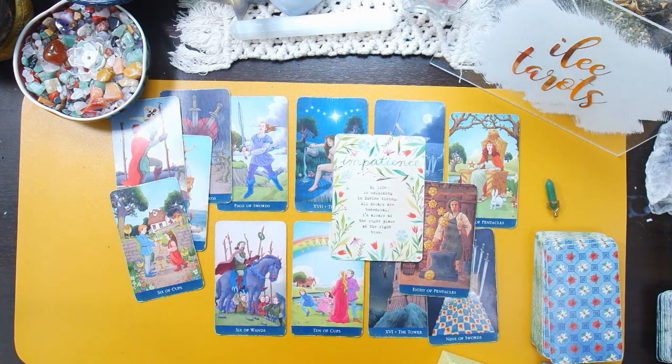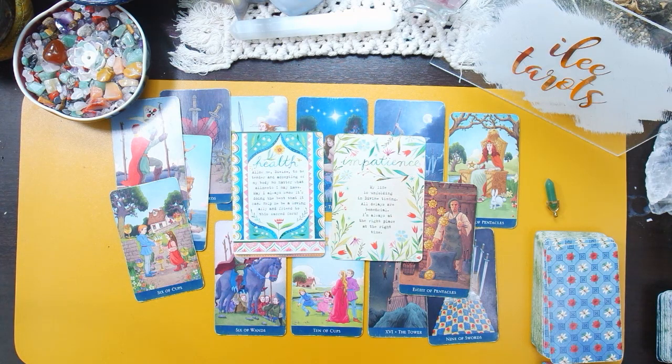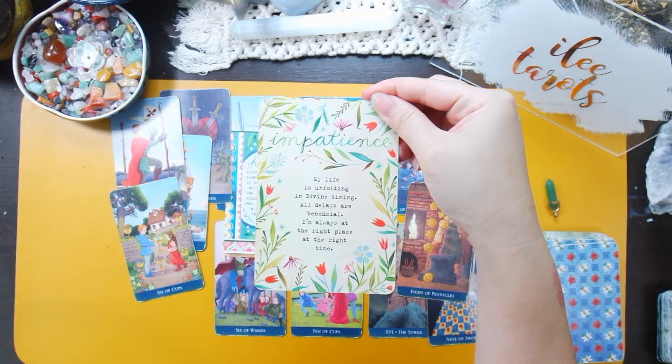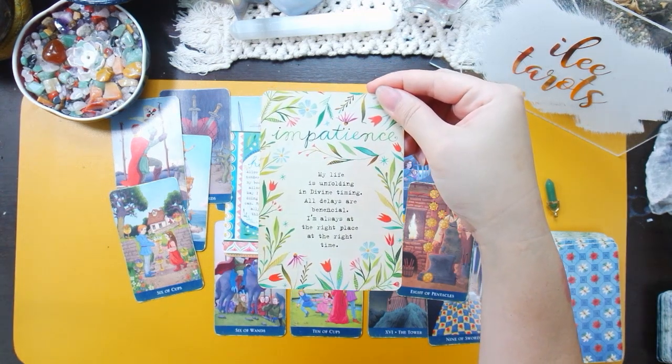Impatience. One more. Health. I don't know why. Somehow I have this feeling health will come out. But it could be about your mental health. Okay, so impatience. My life is unfolding in divine timing. All delays are beneficial. I'm always at the right place at the right time.